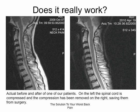This is a picture of a patient who got DCT in the neck area. On the left-hand side, and you can see the date, October 7th of 2009, the patient had an MRI and her disc about midway down her neck area is bulging out, and you can see it's pinching on the spinal cord. This next picture was April 19th of 2010 after we did disc correction therapy, and you can see the disc is sucked back into place. There's no more pinching on the spinal cord. This patient was able to avoid surgery after she went through this procedure and was extremely happy. The radiologist, when he saw this, said, "Wow, I can't believe that."